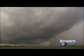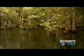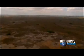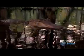There are some downsides to life in the Everglades. Wildlife must cope with extreme natural events like fires and hurricanes, and adapt to vast changes in seasons, from floods in summer to drought in winter. No creature is better equipped for life on the edge than the American alligator. They've been around longer than the Glades itself.